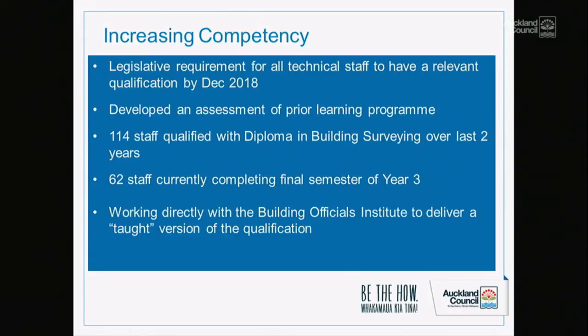We're also working with the Building Officers Institute at the moment to develop a taught version of that qualification. We've been working on that for probably the last 3 years, and that is about to kick off very shortly. So it's a great way for any young people who are looking at a job in building control to start studying to get that qualification, and they'll just fly in and have a wonderful time. So, yeah, it would be fair to say we're fairly busy.